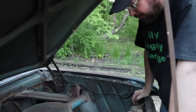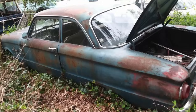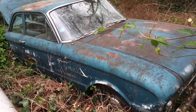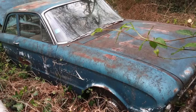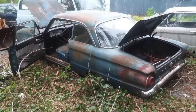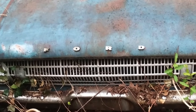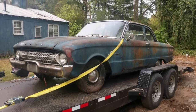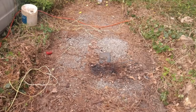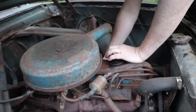The story on this car is it belonged to a little old lady and she passed away and it was sitting at her son's place. And the guy that I got it from bought it from him. He drove it two miles home and parked it, and that was the end of it. And that was 15 to 17 years ago, he said. So I don't know when the last time it was actually on the road is, like legally, but that's the last time it ran.